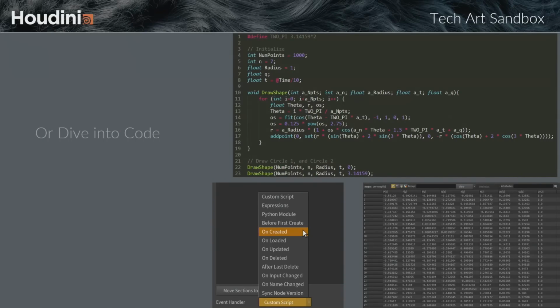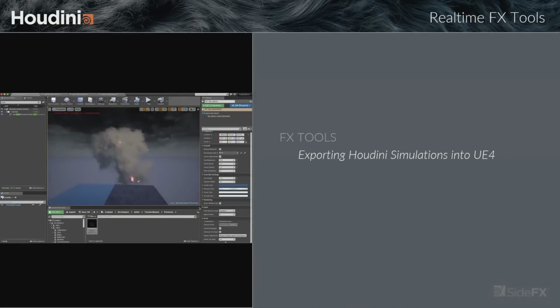So next we're going to go into some of the tools themselves. So we're going to start with effects. These are the tools that Mike has done, and he's in the chat. So if you guys have any questions, please bug him. So in the next slide, we're going to start with this tool called Pyro Preview.